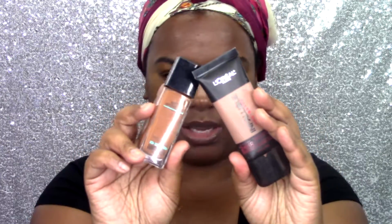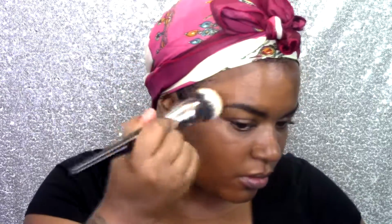So now that I feel like that's tacky, and you can kind of see the little white cast around my face, I feel like I'm good to go. I'm going to go in with my Holy Grails, these two right here: my 355 Fit Me and my L'Oreal Infallible in 112 Cocoa. I mix these two shades together into our skin.